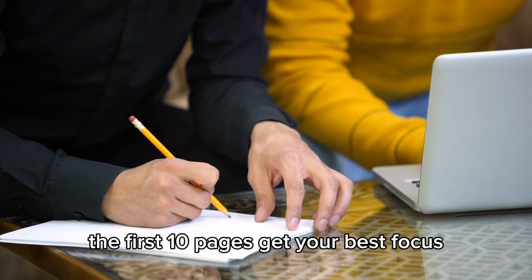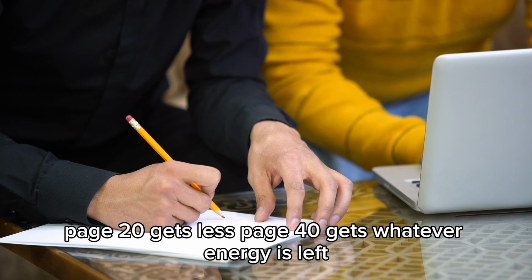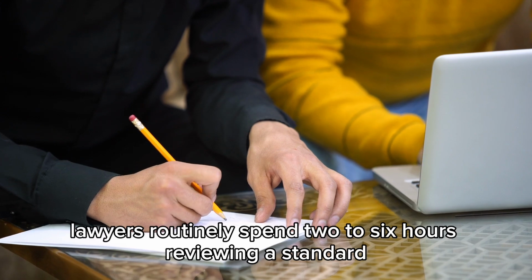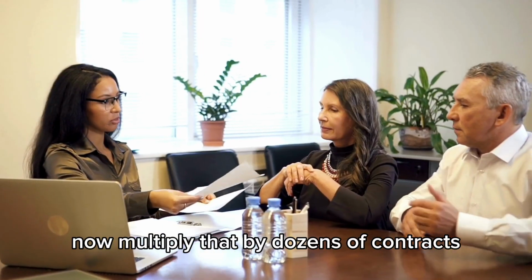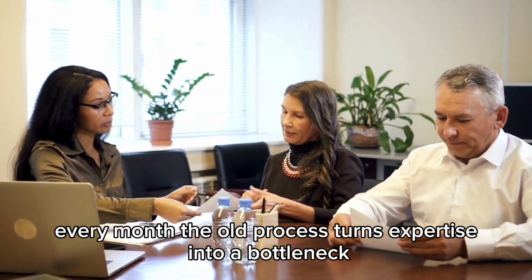The first 10 pages get your best focus. Page 20 gets less. Page 40 gets whatever energy is left. According to industry benchmarks, lawyers routinely spend 2 to 6 hours reviewing a standard commercial agreement, depending on complexity. Now multiply that by dozens of contracts every month. The old process turns expertise into a bottleneck.